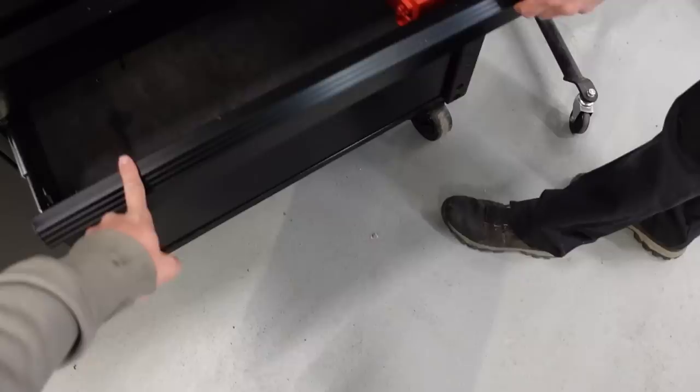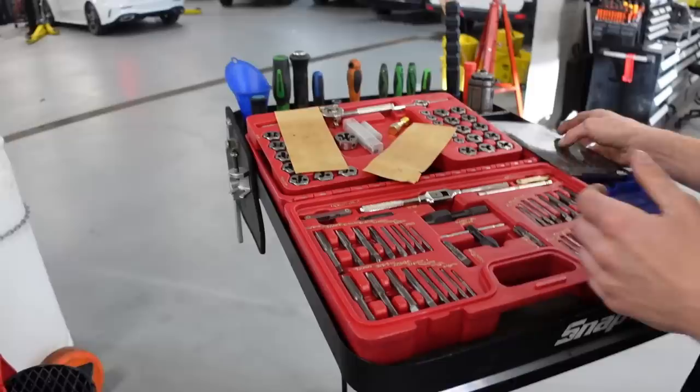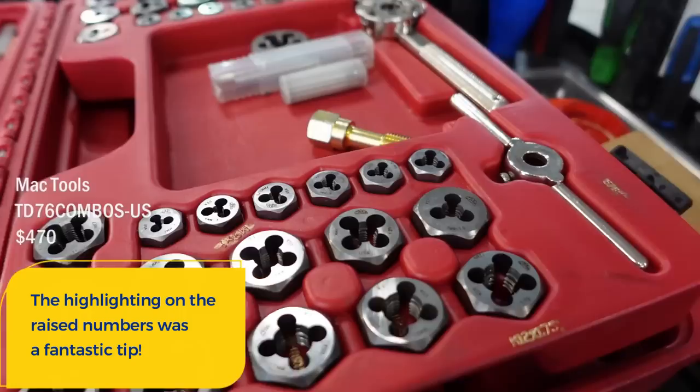Unfortunately, my nice tap and die set's over here. Find the tap and die. Wow, that's a huge tap and die set. This is a lifesaver. Holy cow, love that thing. Did you do this? Yeah. That's cool, a little highlighting.